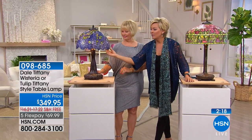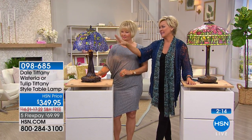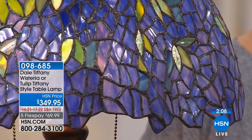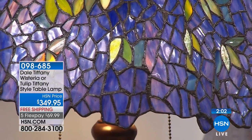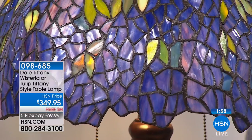I mean, these are individual pieces of colored glass. And I think this is a design inspired from something that's in a museum. One of the most iconic, beautiful designs. The bases are beautiful. They're really weighty, too. It's very heavy. I mean, you could hurt somebody if you hit them with this.